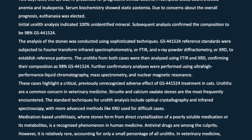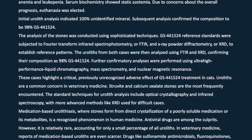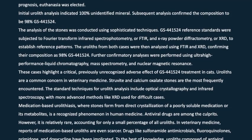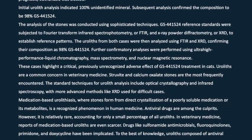These cases highlight a critical, previously unrecognized adverse effect of GS 441524 treatment in cats. Uroliths are a common concern in veterinary medicine. Struvite and calcium oxalate stones are the most frequently encountered.